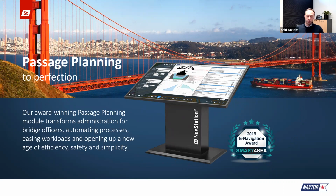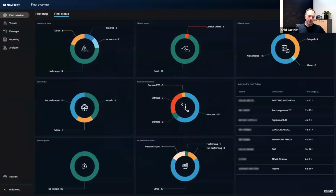So this is happening on board. This is what the crew does, and they save a lot of hours by using this service on the vessel side, taking into account the sailing orders from the office, for instance. Okay, after making the passage plans on board the vessel, they activate the passage plan on board. So now we pass to the shore side, into the NavFleet application, passing on to monitoring.